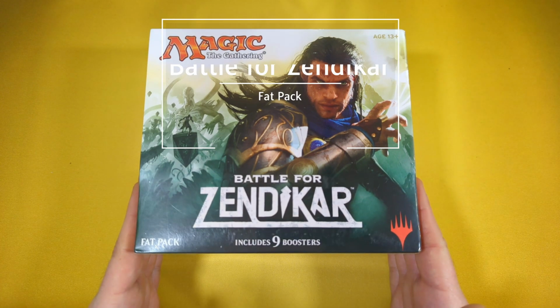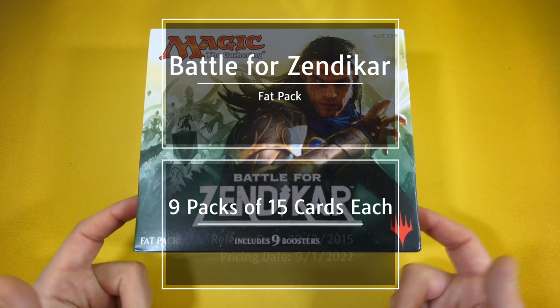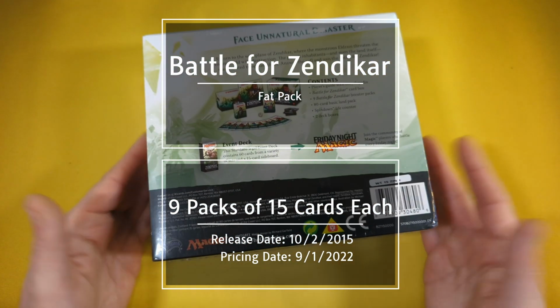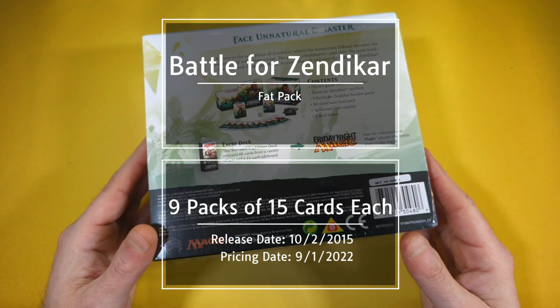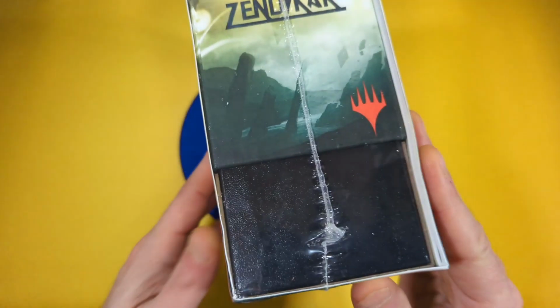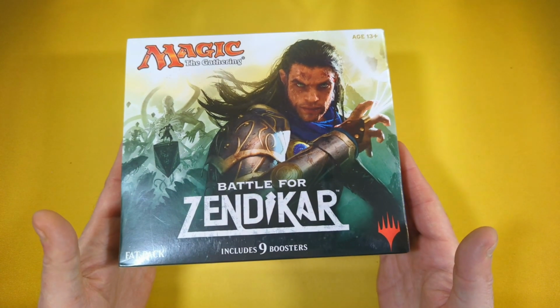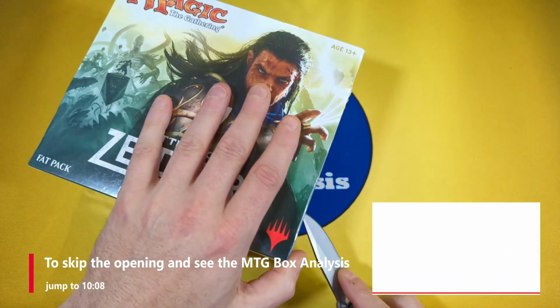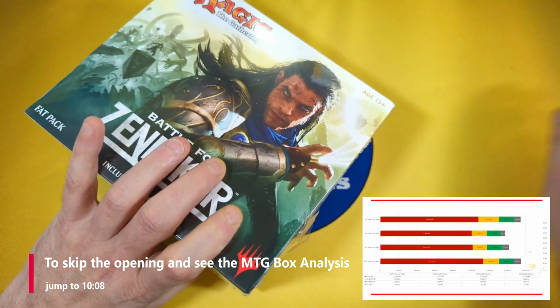Today we've got a fat pack of Battle for Zendikar. This box contains 9 packs with 15 cards each. The set was released October 2nd, 2015, and we're going to be doing pricing as of September 1st, 2022. So as you can see, all the seals are intact, everything looks good. So let's go ahead and slice this open and see what kind of value we can find inside.